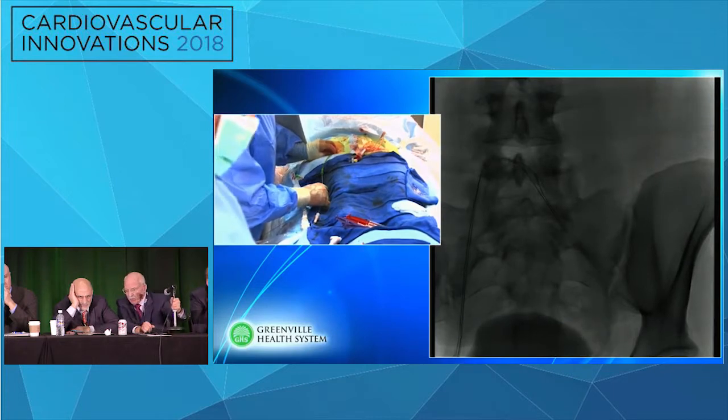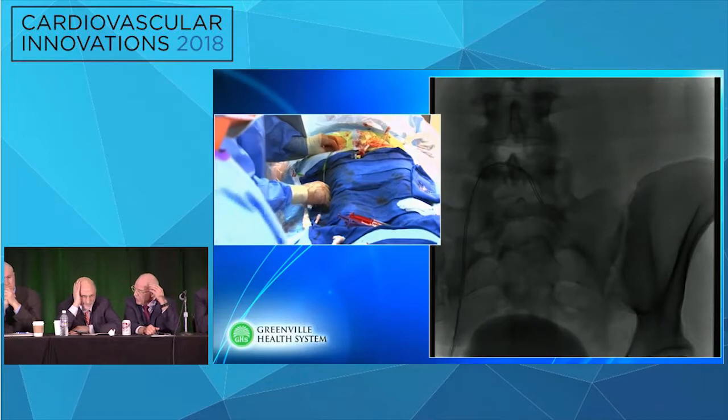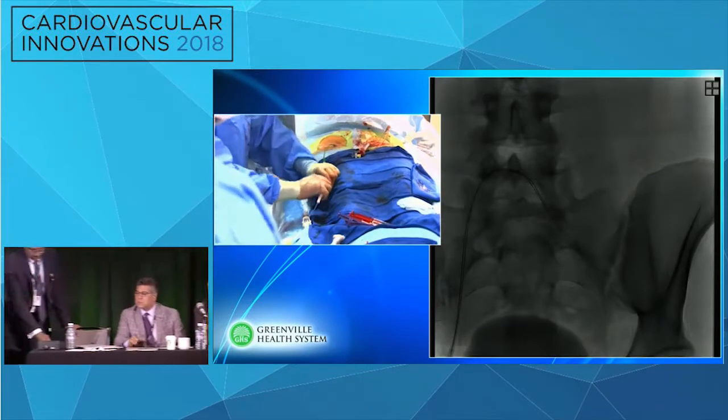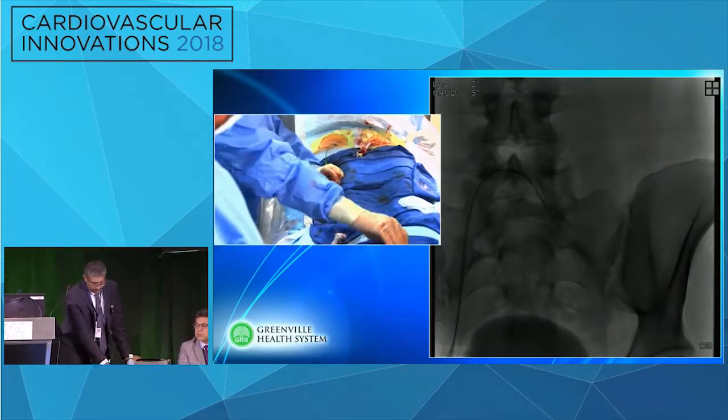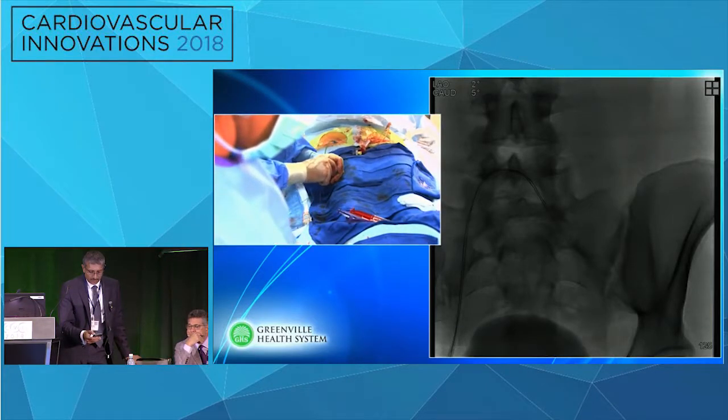Yeah. I think that balloon will go just a little bit further. Let's put that stiff wire in now. All right. And Dr. Bacharach suggests. Sorry, it's been so exciting here.